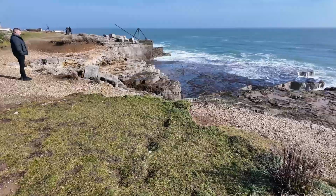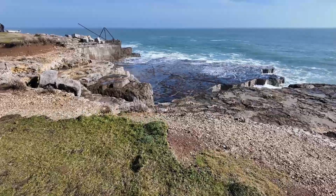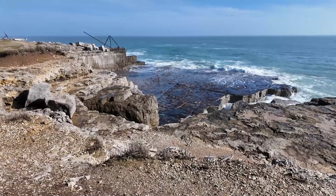I really like that stone shelf. I'd love to get down there, but I would probably never get back up again or get swept out to sea. Yeah, no offence. I don't think I'm coming in after you.